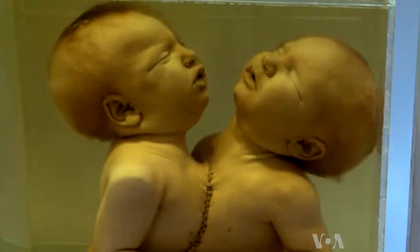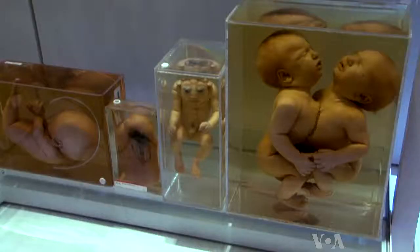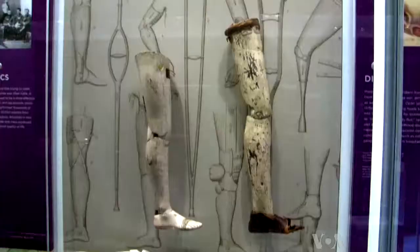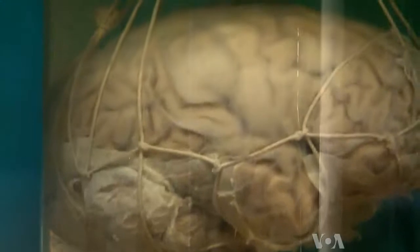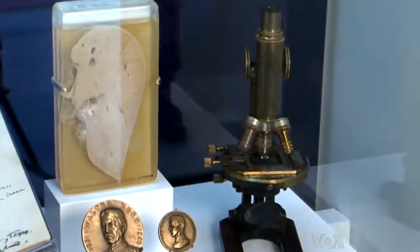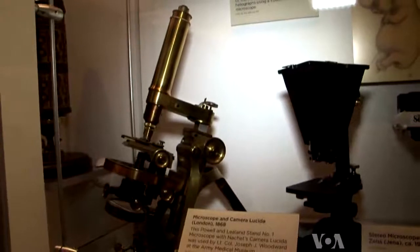Conjoined twins. These conjoined twins are not what you'd come across in a conventional museum. They are one of the exhibits at the National Museum of Health and Medicine near Washington. Its aim is to promote the understanding of medicine past, present, and future. It's a treasure trove. These surgical kits and microscopes used to discover new diseases are from the 1860s.